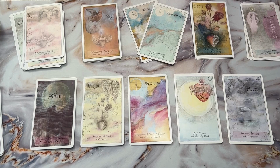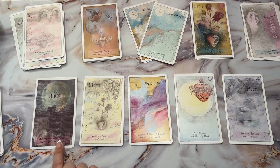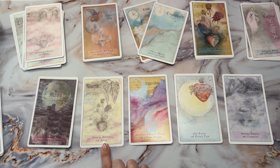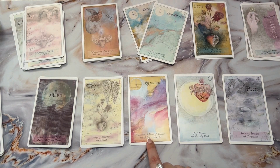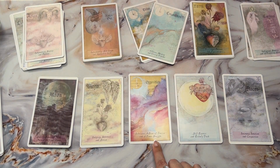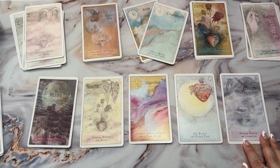So the sentence is, when the full moon is in Virgo, it satisfies emotional needs through integrity, reverence, and service. However, it's confronted with a power struggle or an imbalance. Again, you play around with the words. It's confronted with a power struggle involving self-expression in intimacy, intuition, and compassion.